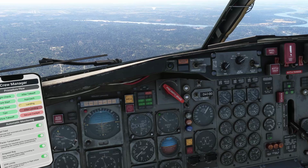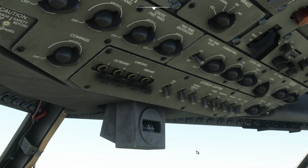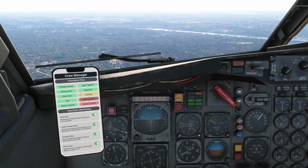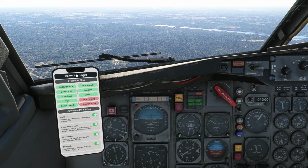Landing checks. Flaps 30. Nope. Ignition, oh, that's set right. Continues. 30. My bad. Anti-skid is on. He's there to back me up. That's good. Landing checks complete. Alright, checks complete.